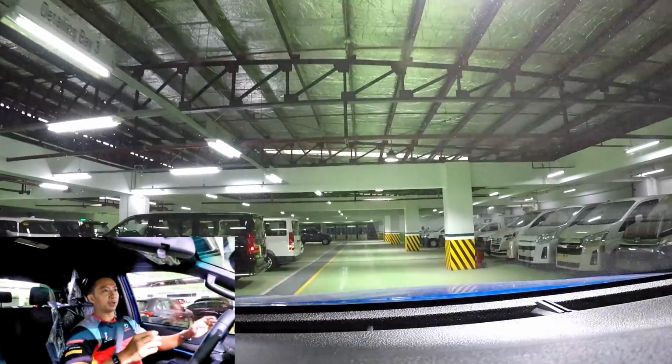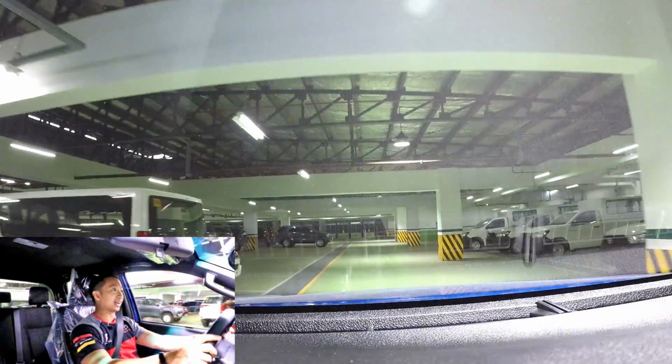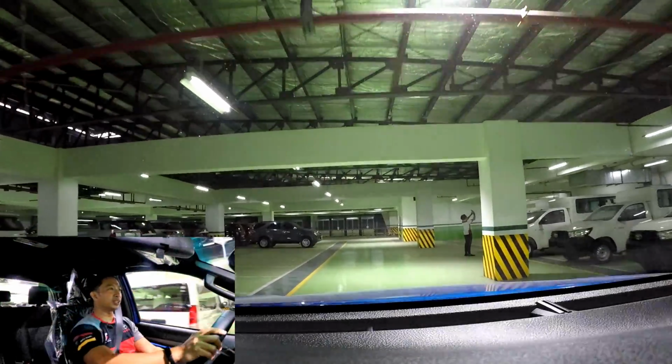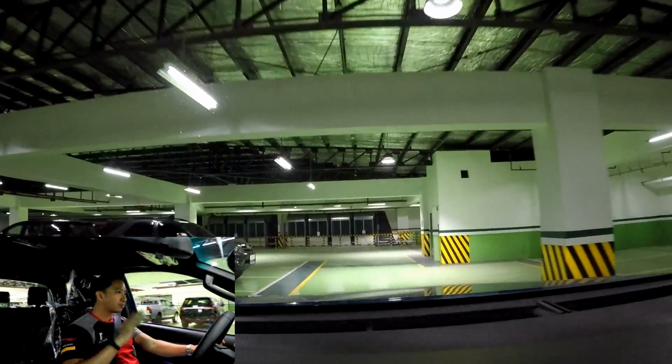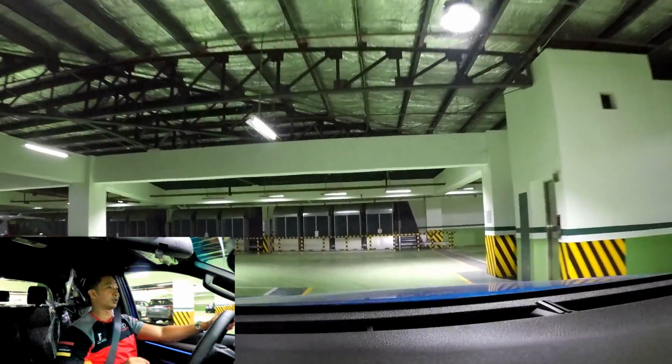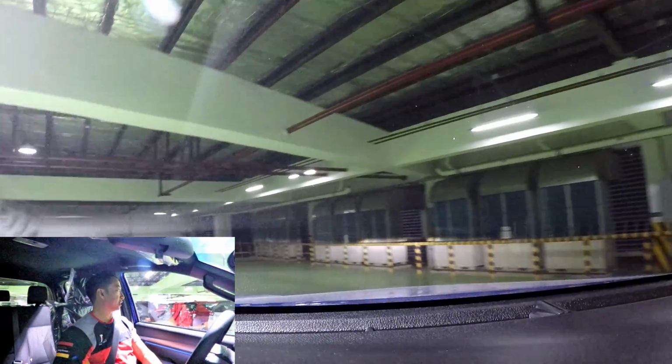When it comes to visibility, guys, forward visibility is not equal to, let's say, the HiAce Super Grandia, but it's not that bad as well. Forward visibility is decent. It's not really the largest windshield out there in the industry, but it is decently sized enough.